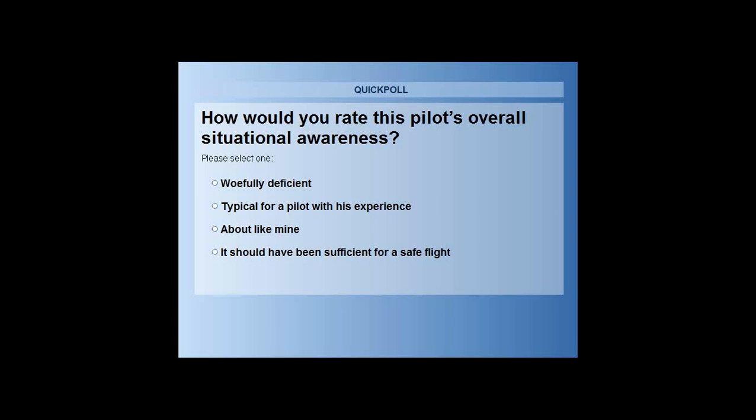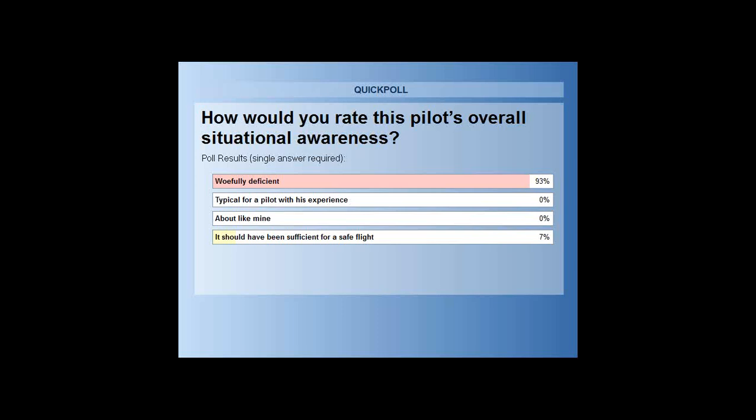Okay, it looks like everybody's voted. I'll close it and share it with you. So 93% woefully, and 7% thinks it should have been sufficient for a safe flight. Interesting. Okay, I will hide that.